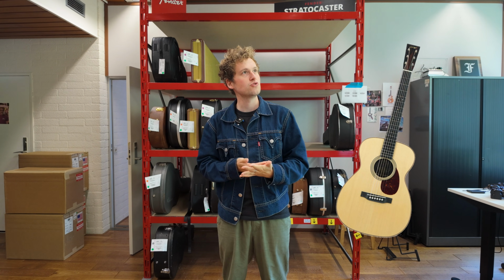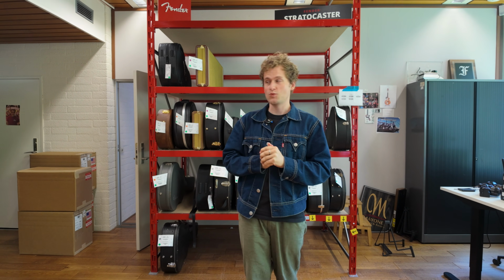Last week, your favorite was a Collings. Wessel did the presenting then. It was a Collings 002 HA Traditional, I think. But that was the winner. I'm very curious to see which is the winner today.